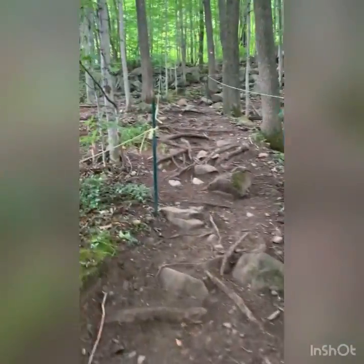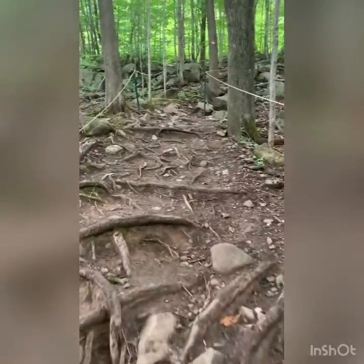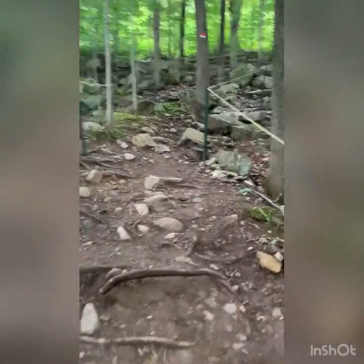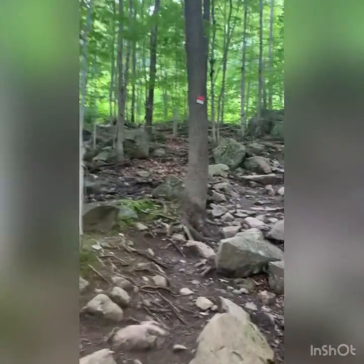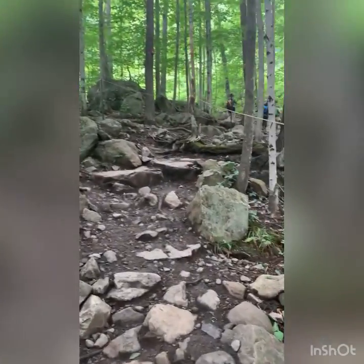There's supposed to be waterfalls on this hike, but a fella that just got here before us said that there's no water. So, no waterfalls. It's so green up in the green. Always a good day to hike.